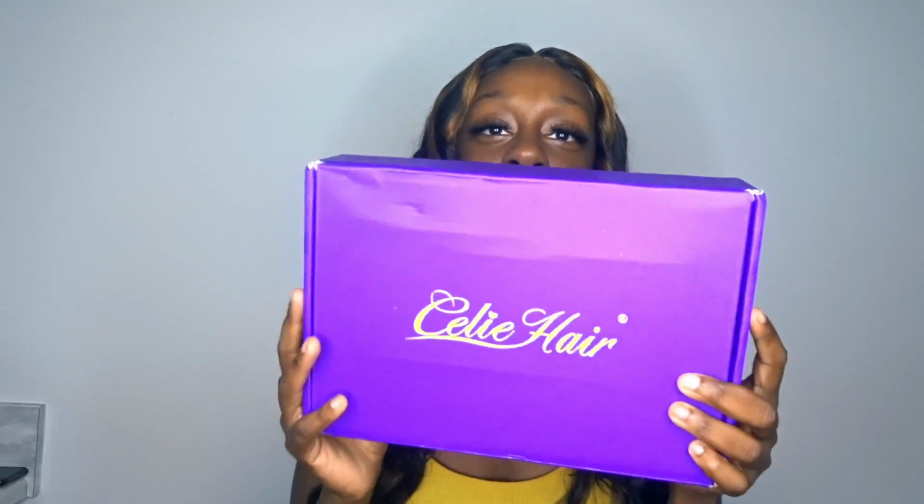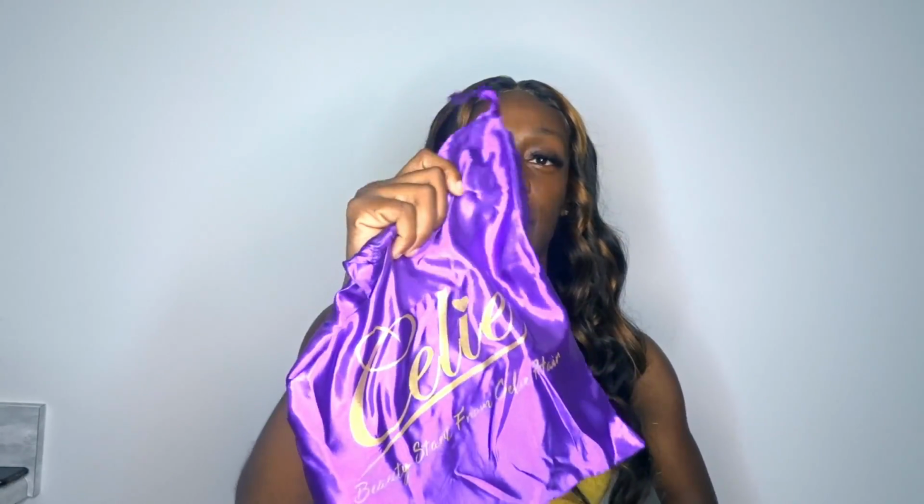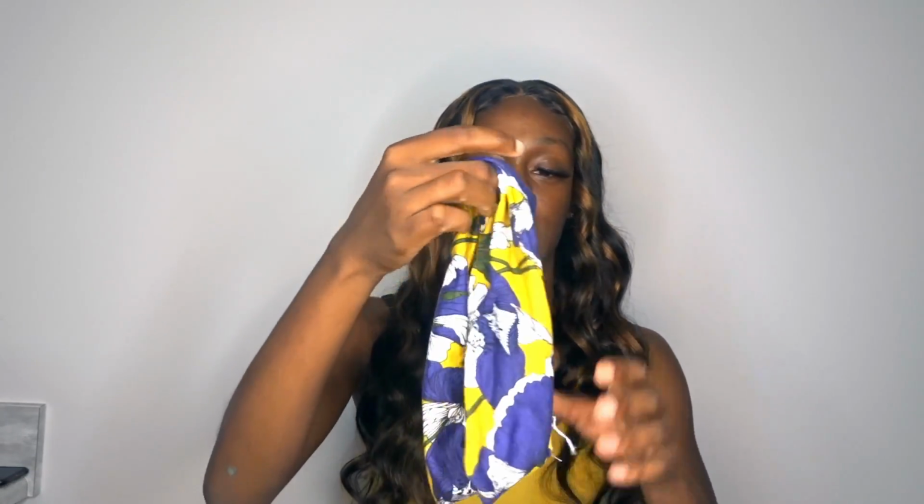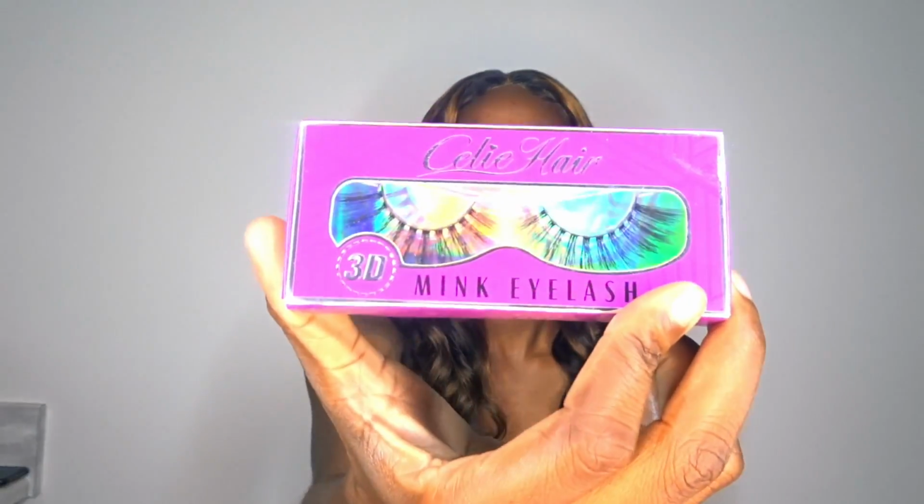But before we get into the video, I'm gonna show you all what they sent in the box. So the box came, and it's pretty purple, okay? And then it came with this little bag on the inside. In the bag, it came with a bonnet, a cute little blue bonnet. And then it came with this card, okay? Find out what the Instagram and YouTube everything is. It came with a headband. Also, it came with these beautiful lashes, okay? And then it came with wig caps. Came with two of them, actually.